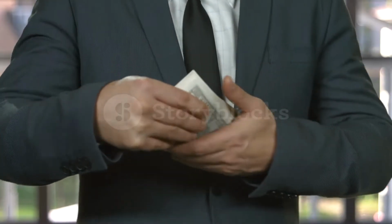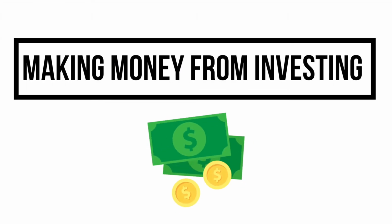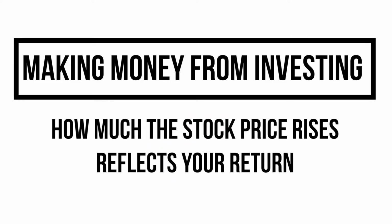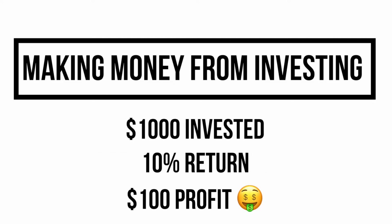When you put your money into a business, you are essentially a part owner in that company. So how do you make money from the stock market? Essentially, once you give your money to a business, the percentage that the stock price rises will reflect how much money you make from your investment. So if you invested $1,000 into a company and the stock price went up by 10%, then you would have a 10% gain, so you'd have a profit of $100.